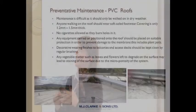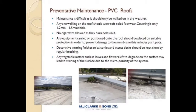Obviously in the heat and everything, that actually softens up. So you should make sure that nobody ever walks on the roof with anything other than really soft-soled shoes. They shouldn't walk on it in the rain because it's actually slippery and somebody will have an accident. No cigarettes. A cigarette will actually drop and literally burn into it.